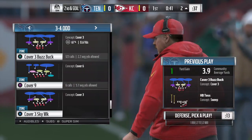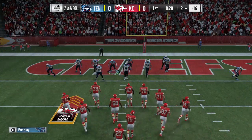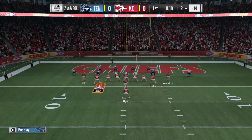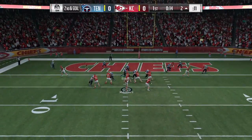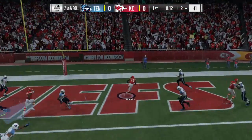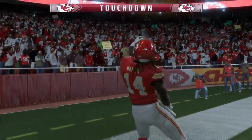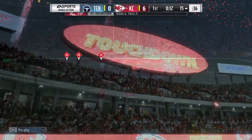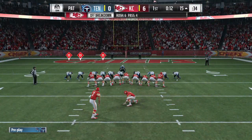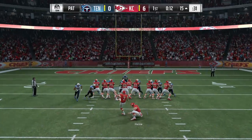Good first step there defensively, but they're still knocking on the doorstep, so maybe another run here? I think so. And one of my favorite coaches, you say, son, if you could darn near lay down near the end zone and get in, give me my best power running play. And this is caught by Watkins for a Kansas City touchdown. Sammy Watkins, a 2-yard touchdown grab. And the Chiefs are going to take a first-quarter lead.